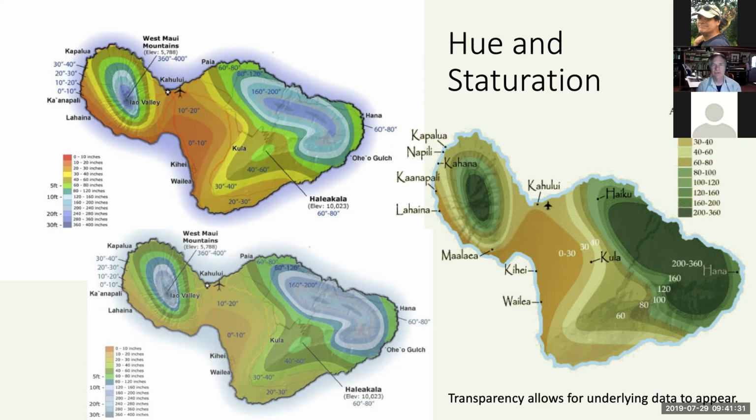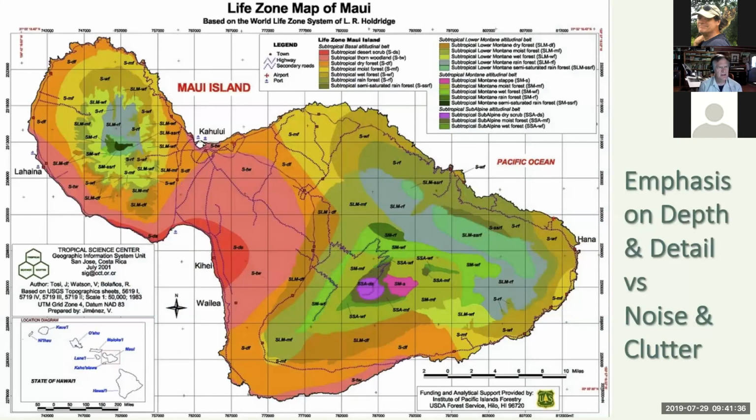So here's another case. These are the life zones of Maui, and these are based on the biomes for Holdridge, based on the World Life Zone System. There's a whole system of describing biomes and also life zones in the world, and they have this color palette that you use, and it's pretty much the same. But it's also kind of hard to figure out which is which and not easy to look at. So again, we could take something like this, and when you bring it into Illustrator, you could do this, or in Photoshop, you basically, as you can see, the sliders here on the top right, that's in Photoshop.